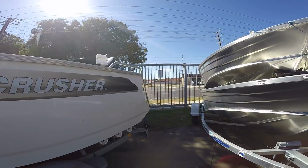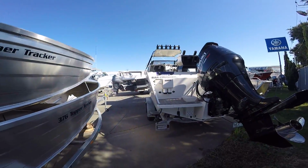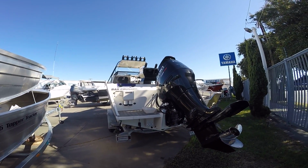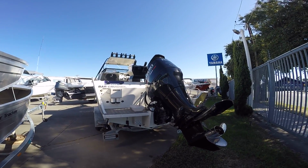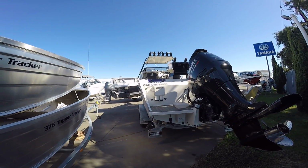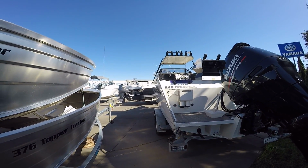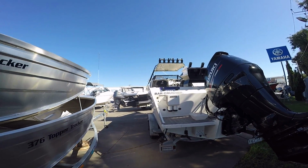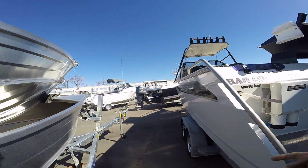With regards to engines, 4-stroke is better than 2-stroke. You don't have to worry about buying a load of 2-stroke oil. They're more fuel efficient. They are a bit heavier, but they're very reliable. It's almost like a petrol engine car. And this is a 150 Suzuki 4-stroke. That is a real beast of an engine on a very nice aluminium fishing boat. That's a very expensive rig, this one. You're probably looking at getting on for $60,000, $80,000, $100,000 just for something like this.